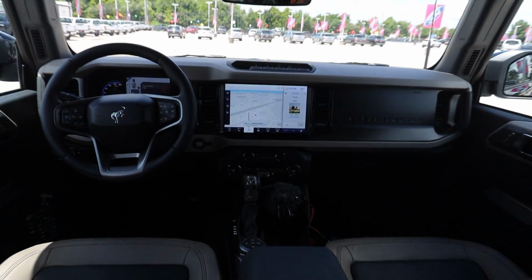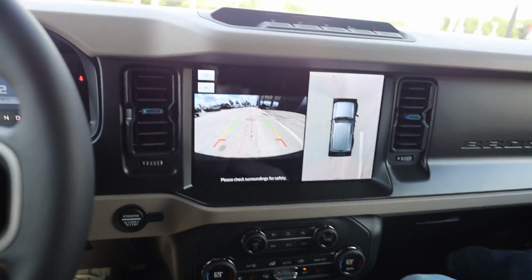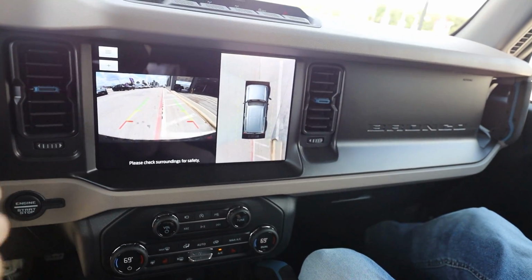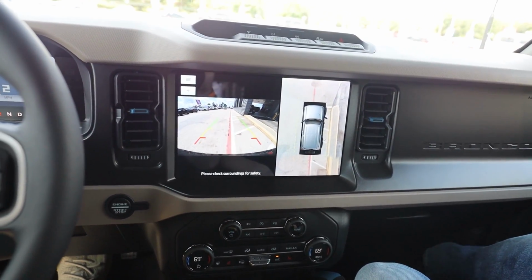I think that concludes our look around, our walk around, and our first drive in the 2021 Bronco. So we're in reverse now, and you got your, I guess, parallel parking line, and then you got your just regular backup camera. That is pretty sweet.